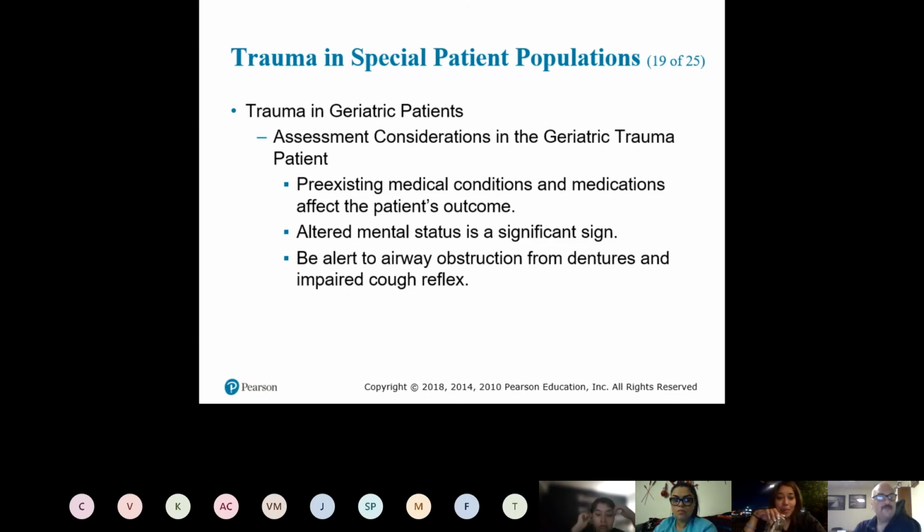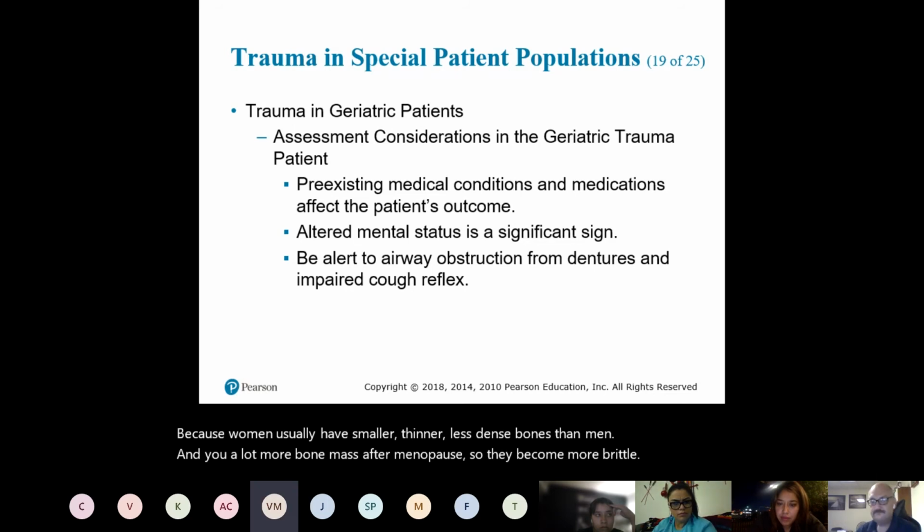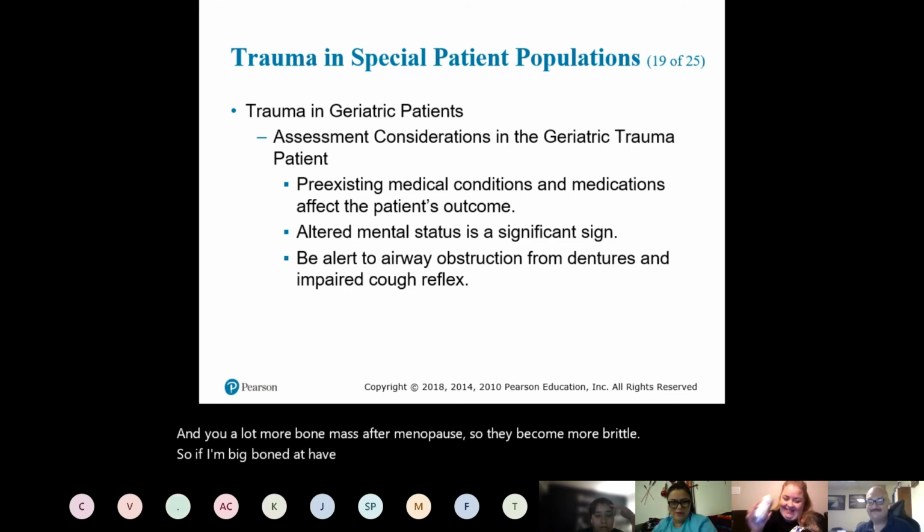Because women usually have smaller, thinner, less dense bones than men. And you lose a lot more bone mass after menopause, so they become more brittle. So if I'm big boned, I don't have to worry about it? Yeah.